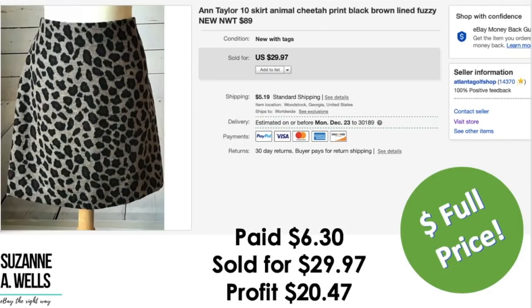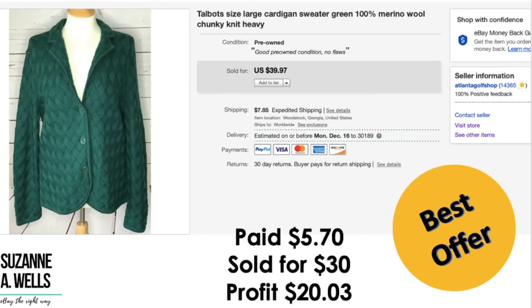Okay, this is an Ann Taylor skirt, new with the tag. I paid $6.30 for this, sold it for full price of $29.97. Profit was $20.47. This is a Talbot's cardigan sweater. I picked this up because it was a big size. It was a large. It was very chunky, thick, 100% merino wool and cardigan.